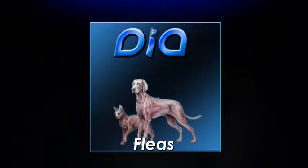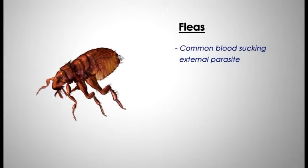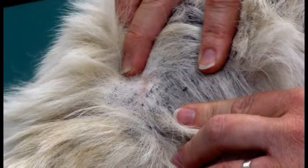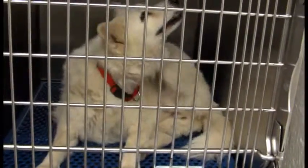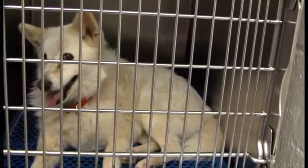Fleas. Fleas are common external parasites and are prevalent throughout the world, particularly in warm climates. Fleas are not only a nuisance, but they carry and transmit many diseases that threaten the health of our pets and people. Indications that your pet has fleas can range from subtle to obvious.